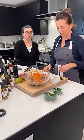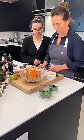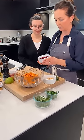Festive wild rice. Okay, Violet, you want to put a sprinkle of, these are dried cranberries. You want to sprinkle them in?